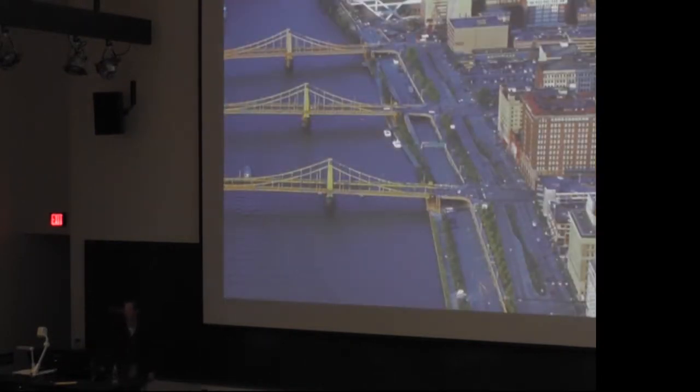Okay, so, yes, this is in here. It was a question of whether Allegheny Riverfront Park is in here. So, this is Allegheny Riverfront Park in Pittsburgh, another kind of super challenging environment. And, you know, basically the park wound up being two places, an upper level park and a lower level park.